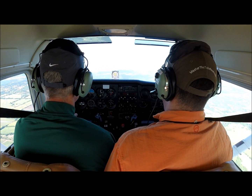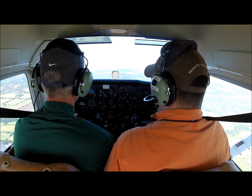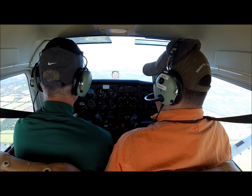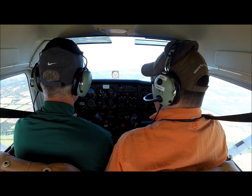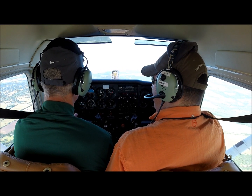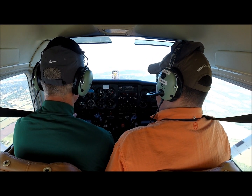And then we're going to add one more layer to that before we finish up here. So we know right now you're on course on 240 and you're on altitude at 3,000. Your pre-flight planning tells you at 3,000 feet on this heading you're not going to hit anything. Your job next time when you take it back from me is to get it back on that heading. 240. Okay, my controls.